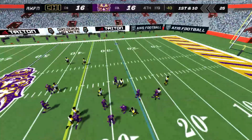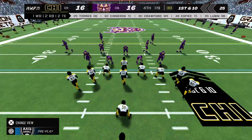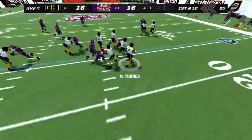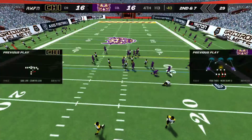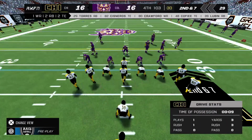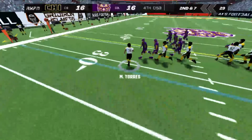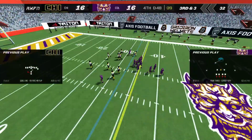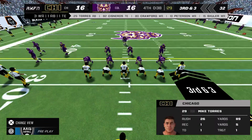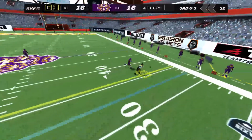Tackled after a return of 14. The away team starts the drive from the 25-yard line. And he won't make it very far before being dragged down around the 27-yard line. Second down. Third down. Third and short. Mitchell drops back. Incomplete.